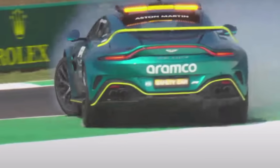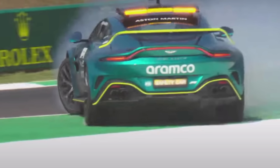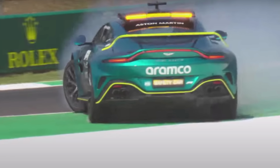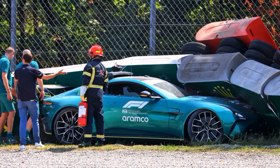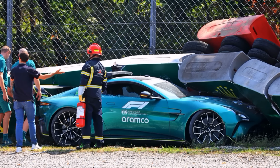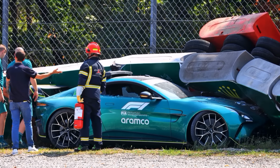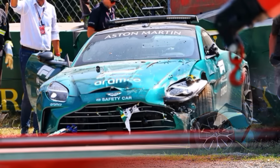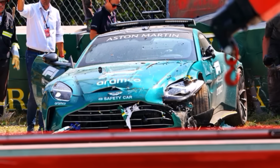While spinning, we could also see how the brake lights were still on, but the wheels were rotating backwards, so there wasn't a lot of brake force. So that's definitely an odd one and something which shouldn't happen on a specially prepped and expensive sports car. But things happen and luckily no one was injured. The car will be brought back to Aston Martin in the UK for inspection.